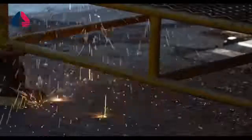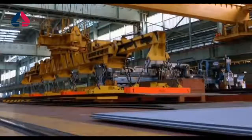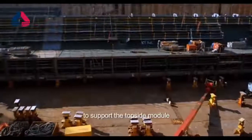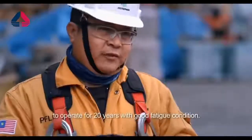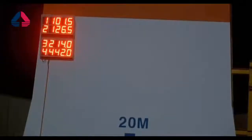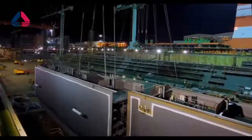But it needs to do more than just store the gas. For this FLNG project, the hull that we designed is basically to support topside module to be operated for 20 years with good fatigue condition. This hull has to withstand over 48,000 tons of steel that will make up the processing plant.